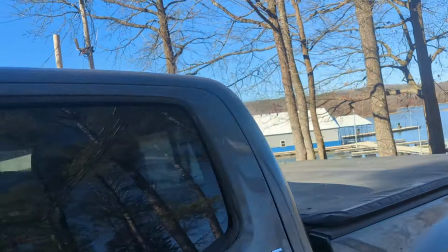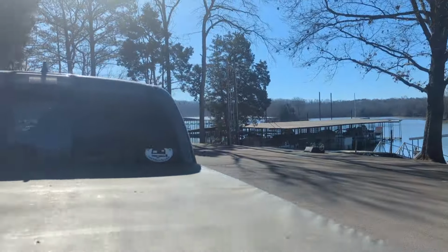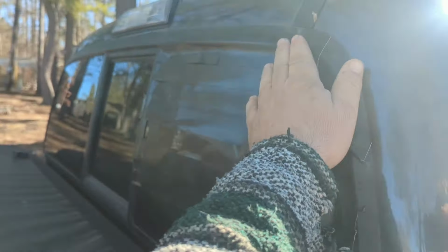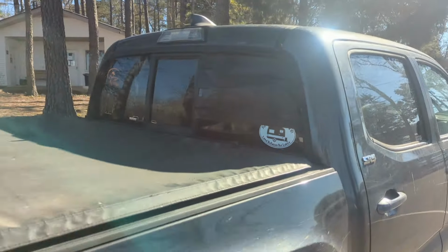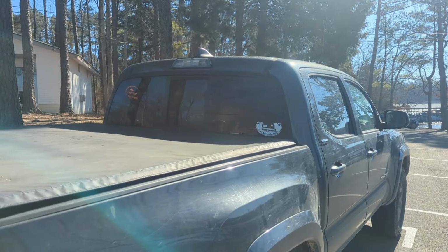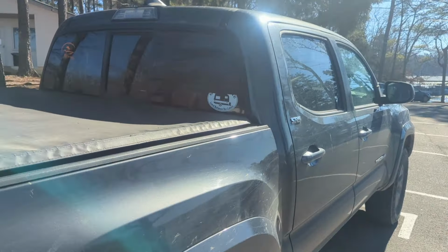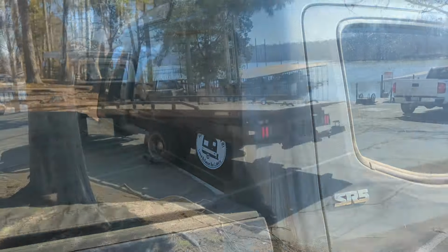And then 2 days ago, or 3 days ago, I hit a really bad pothole at like 75 miles an hour and cracked this window. Cracked right here. So I'm going to be spending $1,000 on glass is what it looks like. But I'm going to figure that out. If I can get a used window, I'll do that. Back here, we'll see.